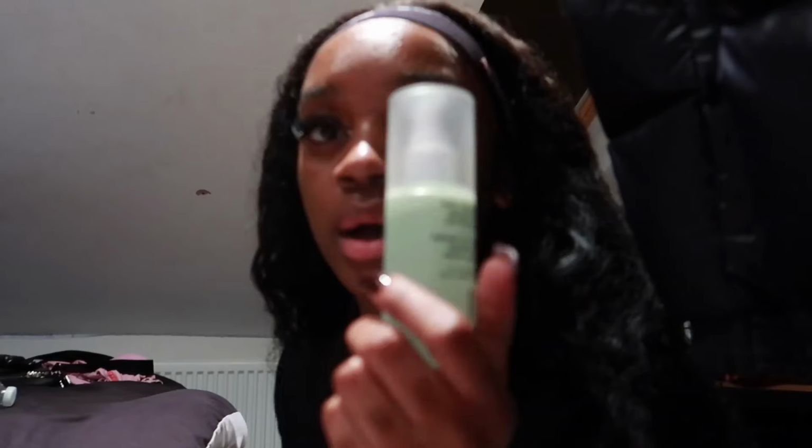My brows haven't made that much of a difference, but I just wanted to add them. Just elf spray.